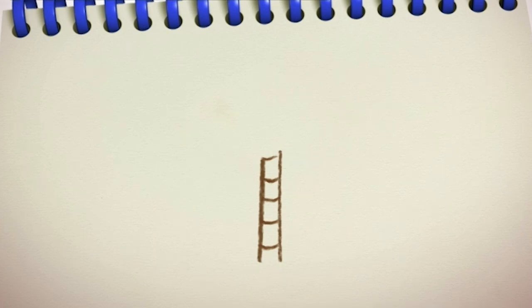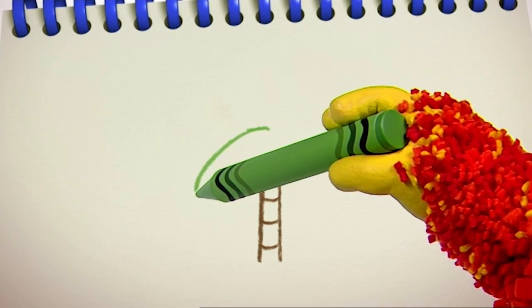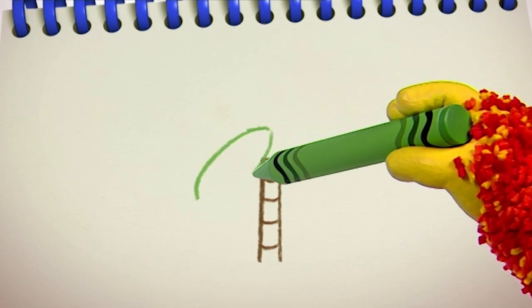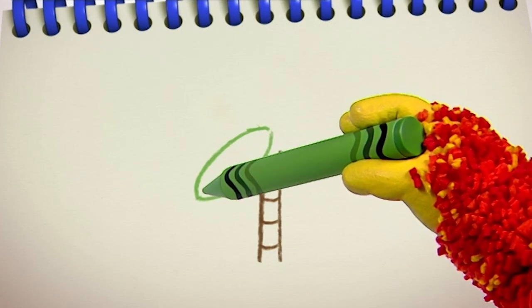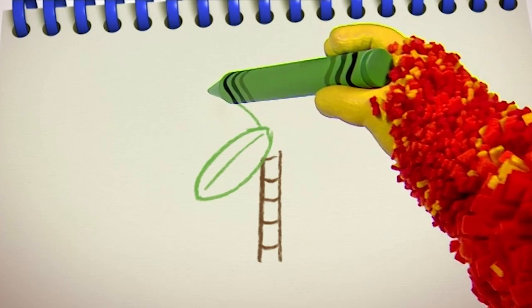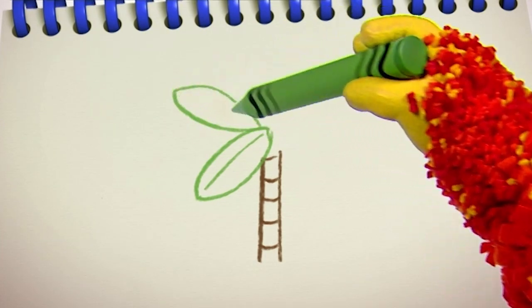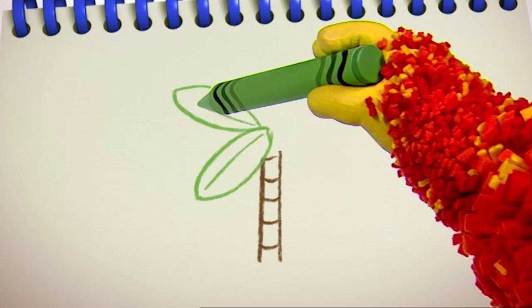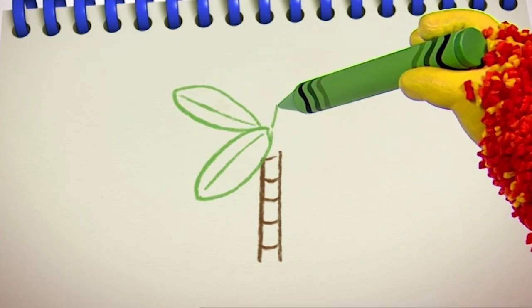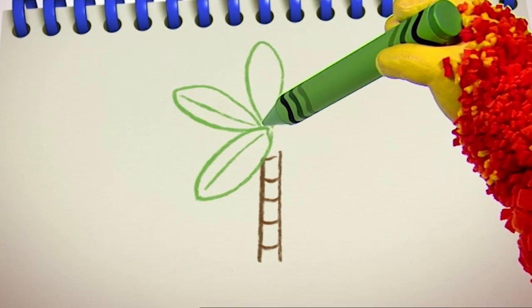We need some big jungle leaves. We'll do two curved lines. One, two, with a straight line up the middle. Two curved lines. One, two, with a straight line up the middle. We'll need lots of leaves for our jungle trees. Keep on going.